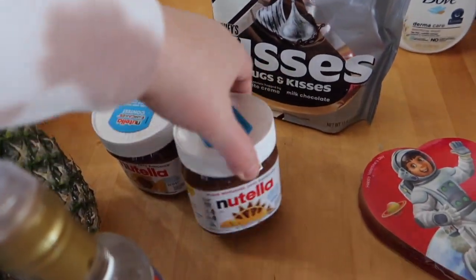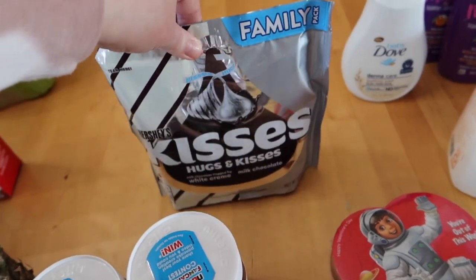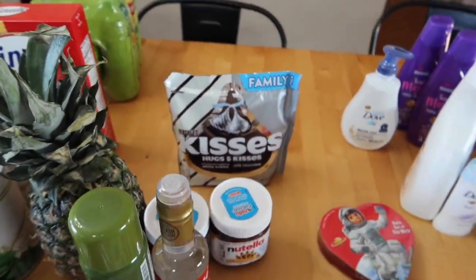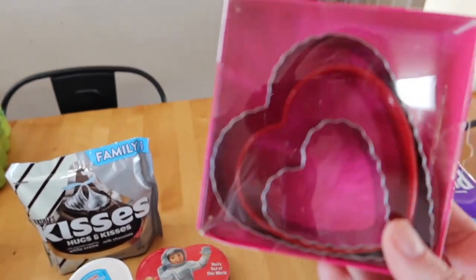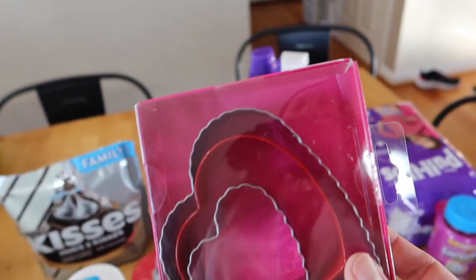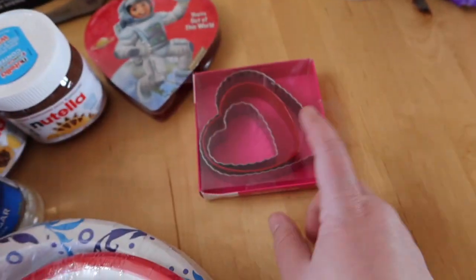I got 2 things of Nutella. This is for our little air fryer recipe. I got some Kisses for Josh. That's his favorite candy. This little box of chocolate. And then I got some more of these little heart cutters. I know they already have some, but I got these. This will be good to do with like the cookie dough that we're going to be fixing, the sugar cookies.